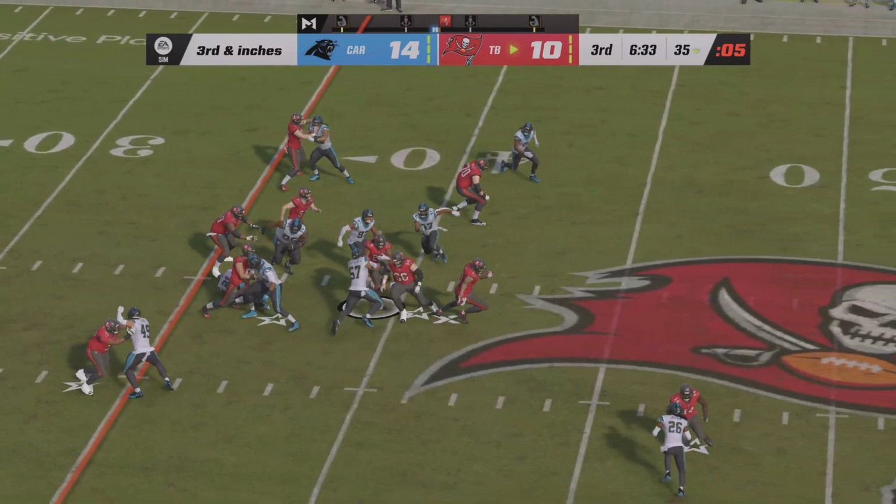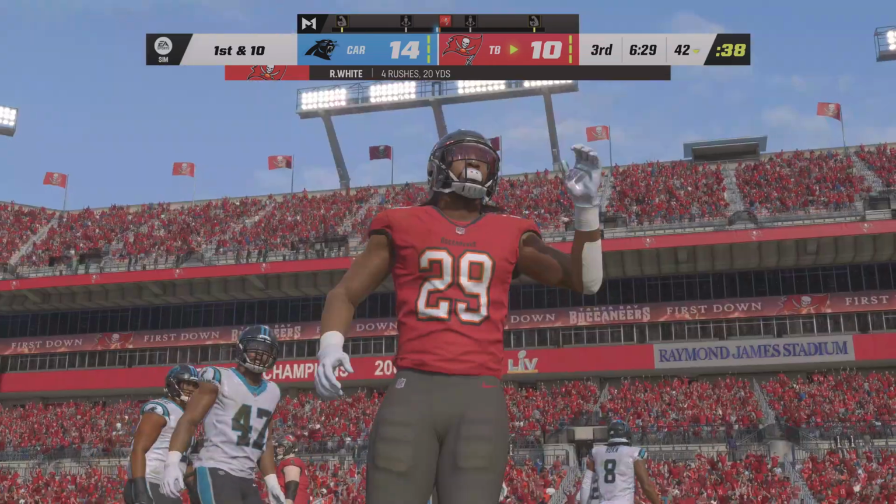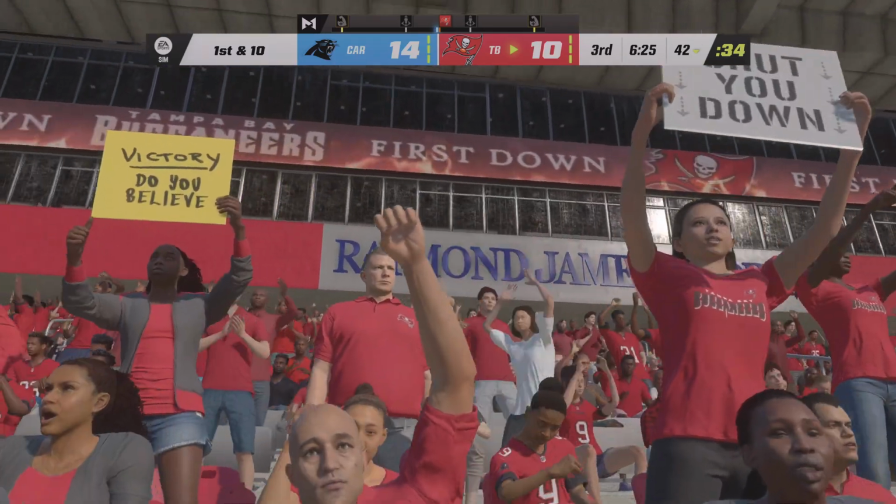They'll try to pick this up on the ground with White. And he's got the first down yardage before he's brought down at the 42. An effective 7-yard third down conversion.